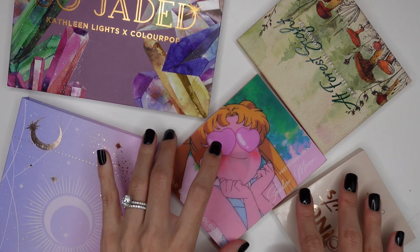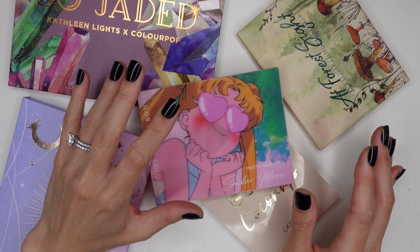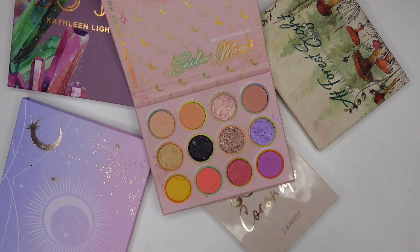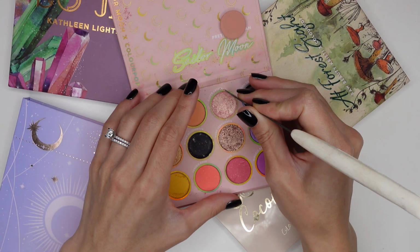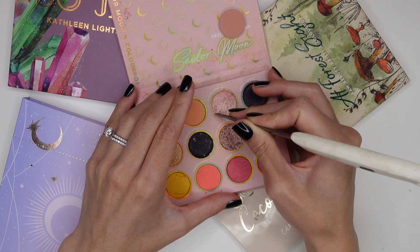Before we can even think about the creative process, I'm coming into this with absolutely no plan whatsoever. I just wanted to film this. So let's take out the shades in the Pretty Guardian palette and I'll label them that they're from this palette. And then we can fill it in with other stuff that I will be excited to use.